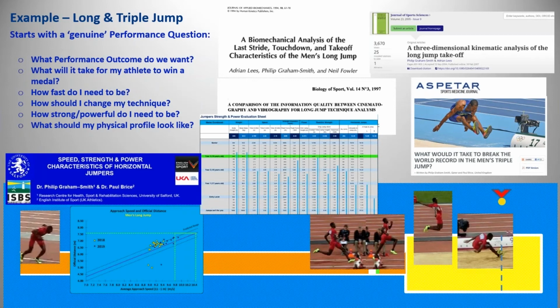Then there's questions about how strong or powerful do I need to be? If I want to adopt that technique, what should my physical characteristics look like? And what we've done here is other metrics on speed, strength, power in a more controlled way to build up that profile of the athlete. And we will go into a little bit more detail later.